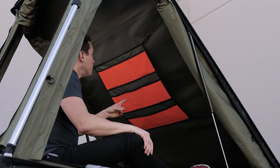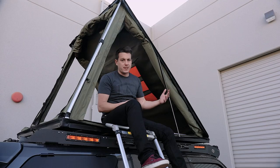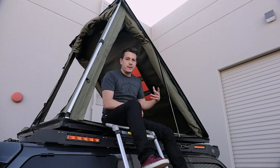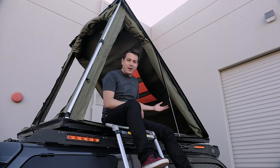The reason why that's a feature is because these gas struts are located on the inside of the construction, not the outside. Some rooftop tents have the gas struts mounted on the outside, and I don't like that because over time, dust, debris, particulates, that kind of stuff can add up and build up around the gas strut, which over time isn't good for the overall longevity of your gas struts. So having gas struts on the inside of the construction is a huge win.